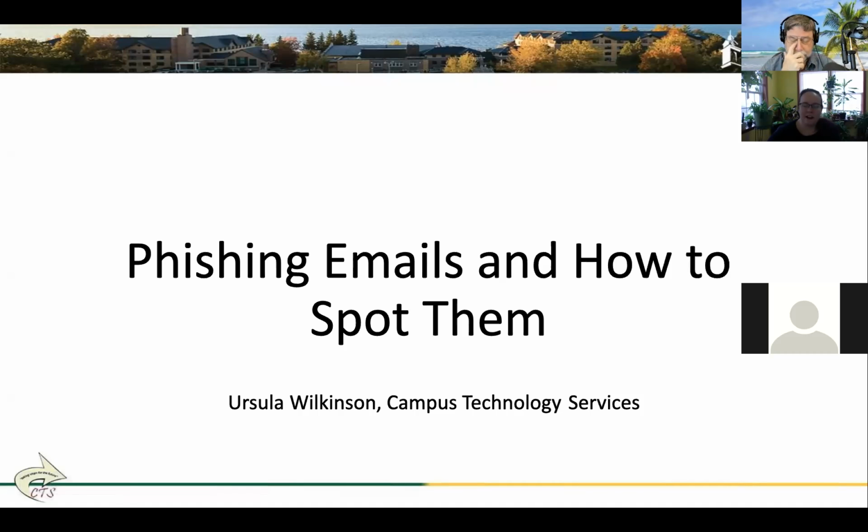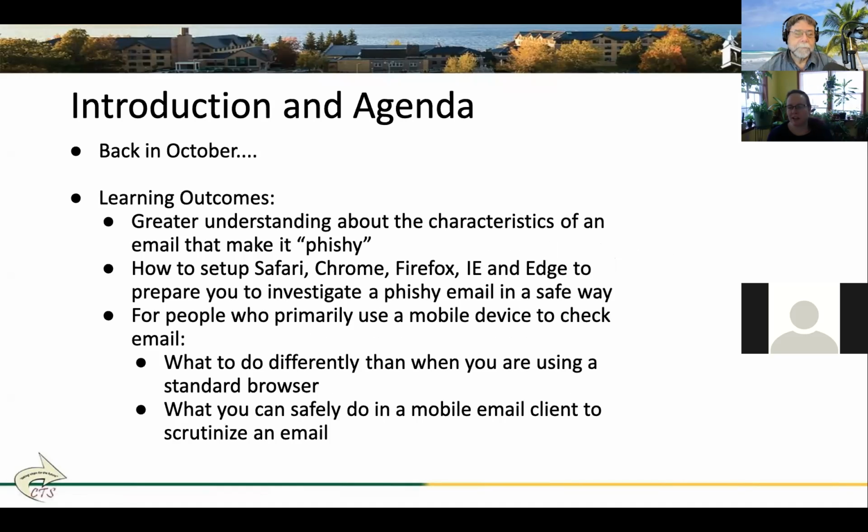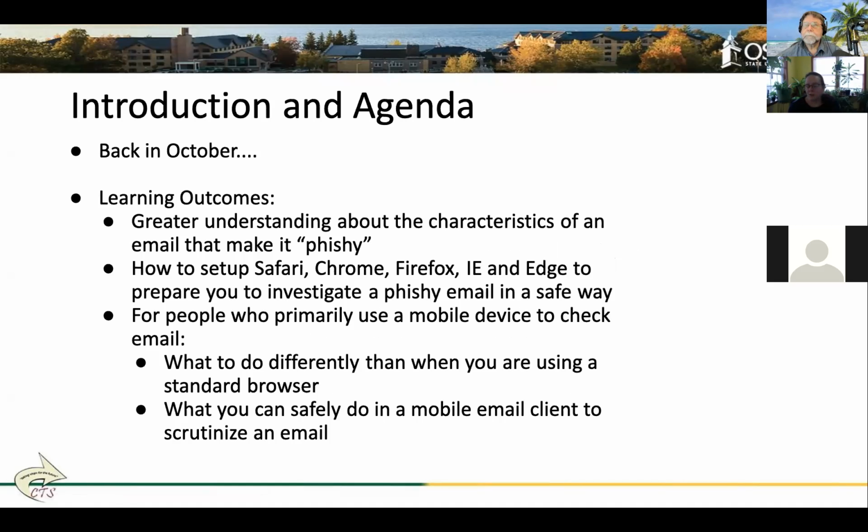I'm just going to give a little bit of introduction and go over our agenda for what we're going to accomplish today. Back in October, hopefully most of you remember, but if not, it was memorable for me anyways. October was National Cybersecurity Awareness Month, and it also held the second ever phishing simulation test for the campus. We did have one before I joined the campus in 2016, and that one also was a faculty staff wide phishing test. So this one was the second ever that we had done.